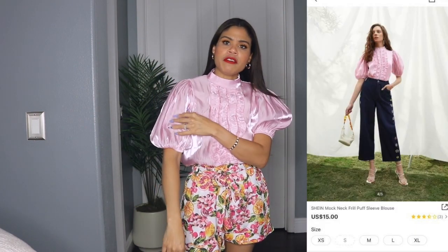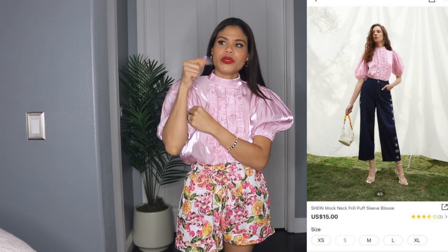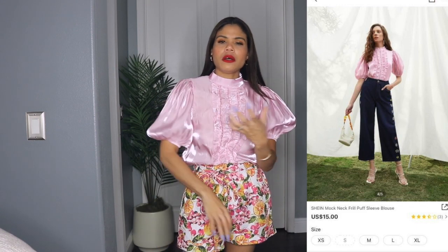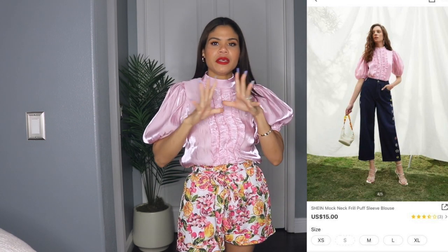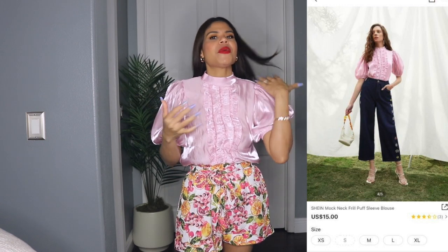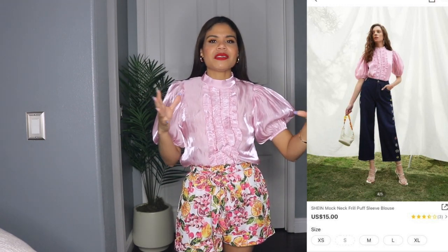Now, let me show you this outfit, which is my last one from Shein. When you see this blouse, you cannot tell it is this fabric, which is pretty, but you can tell when you see the picture. But chicas, I love this blouse. It is gorgeous. It has the perfect pink for spring. This one can be for spring and summer, anytime. But this color screams spring to me, this gorgeous pastel pink.